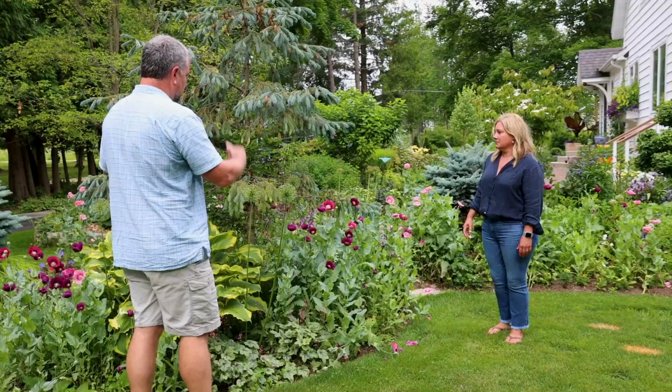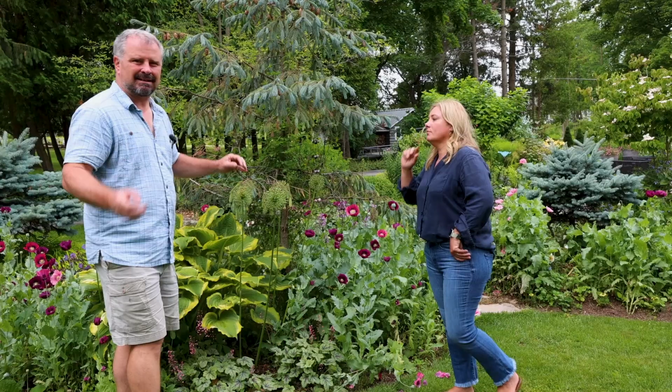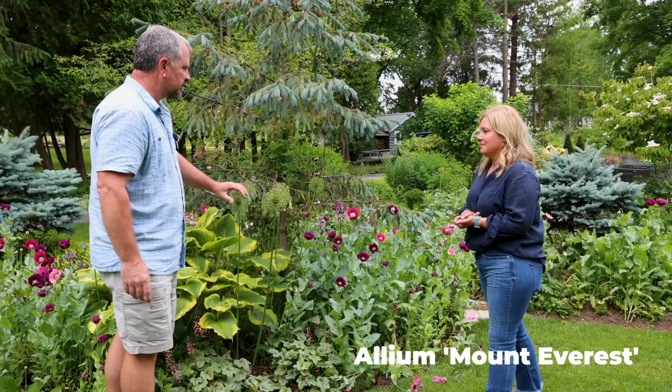Your alliums just in general are perennials. For us, we're in 7B, and we're best to just buy them already cold treated. Yeah, this is Mount Everest, and I bet these have been here for 6 years. Even my cold treated Mount Everest might be this. They're beautiful, but they're not doing that at all.